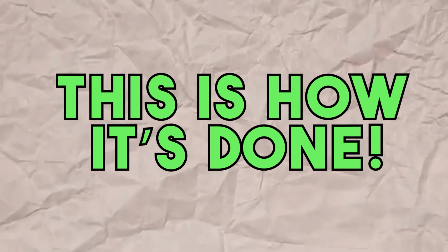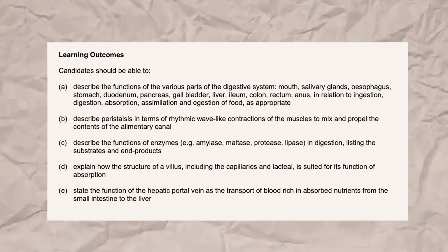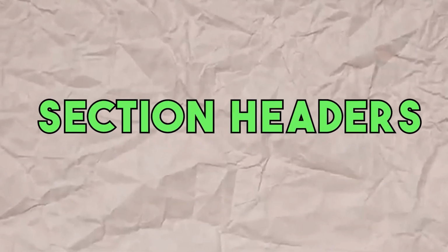Do you find yourself writing so much when you're making notes and wasting a lot of time? The textbook and school notes are very thick and they usually have a lot of extra information, but what's actually going to be tested is way less. So here's how to write only the important stuff that will be tested. Step 1, look at the learning outcomes for that topic. Then you're going to make those your section headers in your notes.